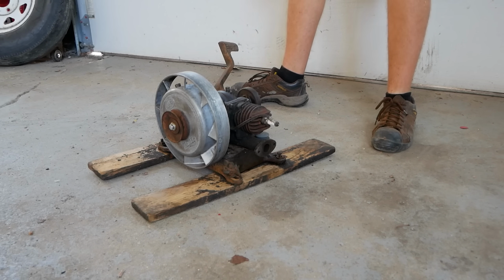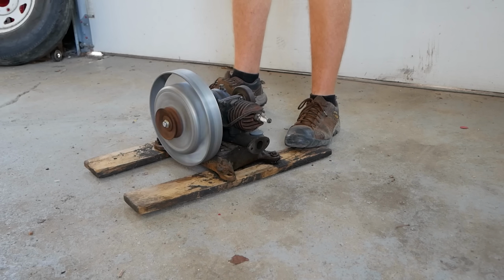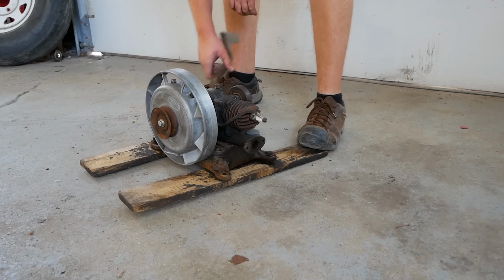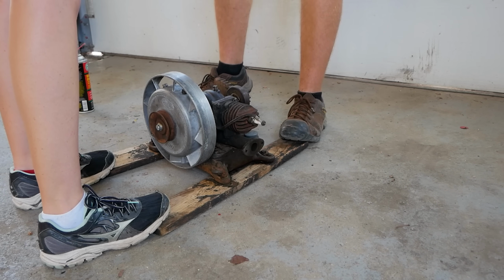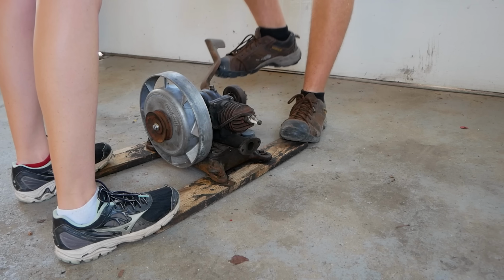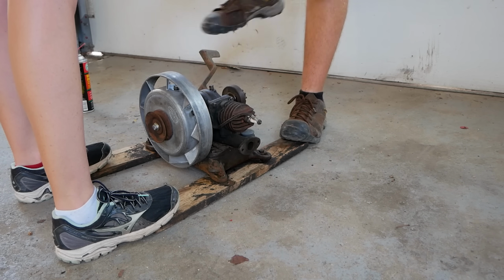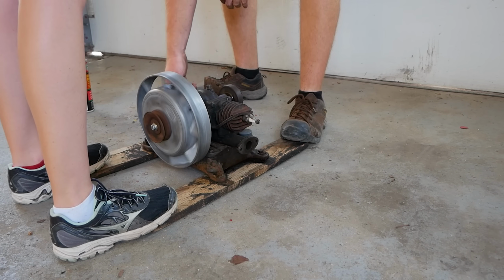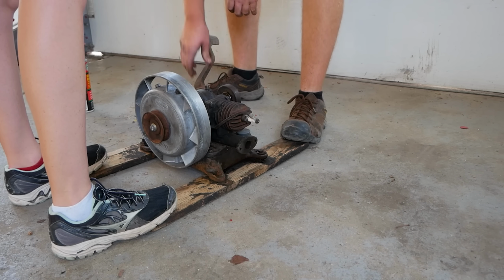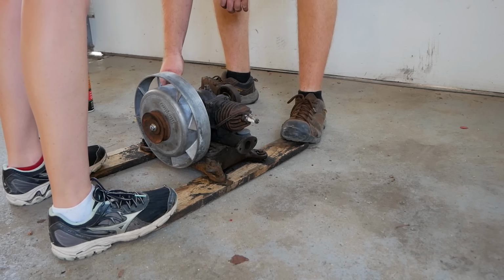I can't believe that ran. That was awesome. Like that was the easiest first start I've ever had for a small engine. I think we lost spark. Yeah. Oh, just coming back around. Come on.